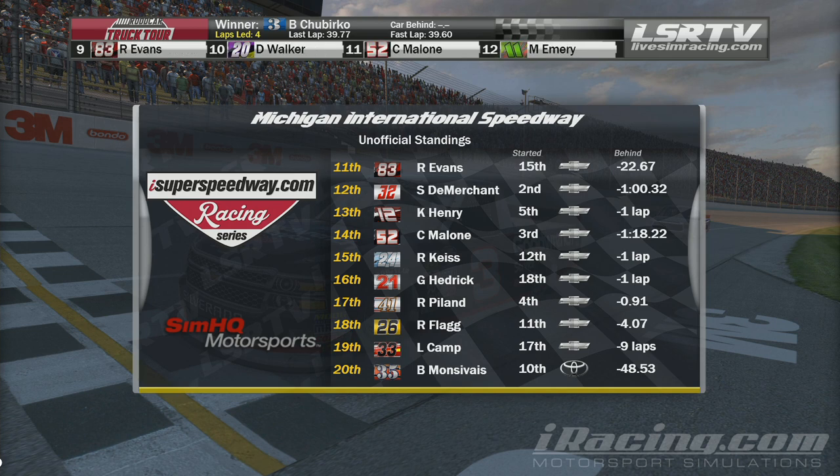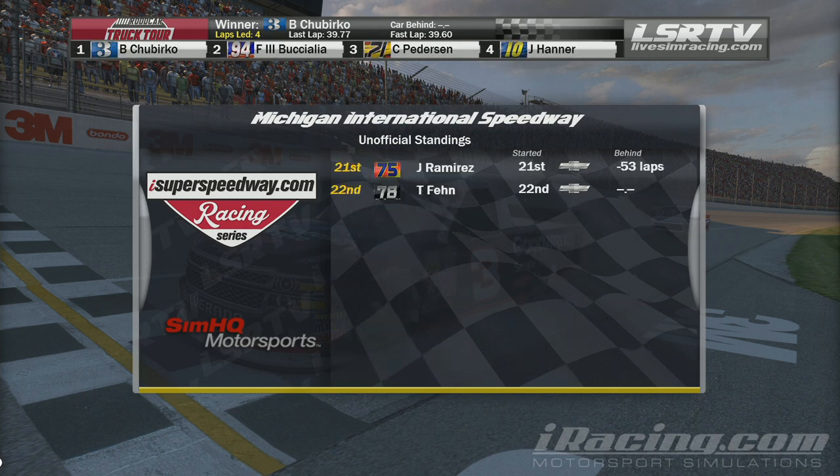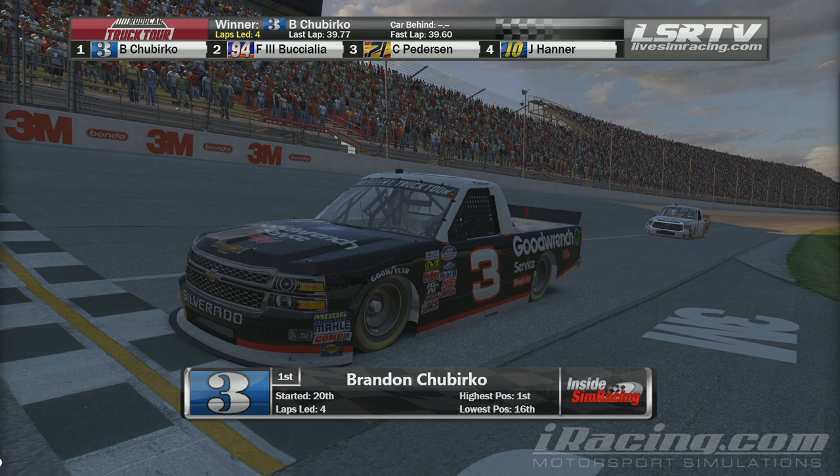And now I think it's safe to say we can make our way to victory lane, and Evan has caught up with tonight's winner. And I would argue, and I think that he'll agree, that 9 weeks is too long for Brandon Chiburko to get down here in Gatorade Victory Lane with us tonight, but he did it, and you had a front row seat at that one, Chums.